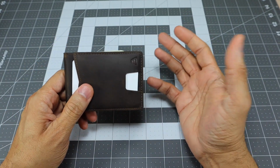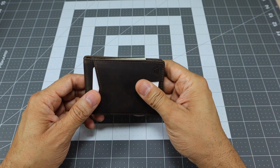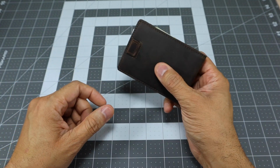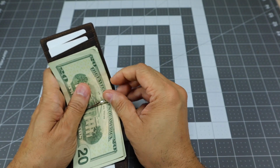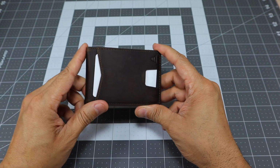So it still keeps a really, really thin form factor, which again is really nice, especially so you don't have a lot of bulk if you still carry your wallet in your back pocket. I still do because I keep a thin form factor wallet. I just always carry it in my back pocket, so I haven't moved to front pocket carrying, but you can easily do it with this wallet as well. Again, you have the access to your cash right there. If you need to grab a bill or something like that, you can go ahead and fan through it and get to it. So I think for the most part, this is going to be a great wallet.